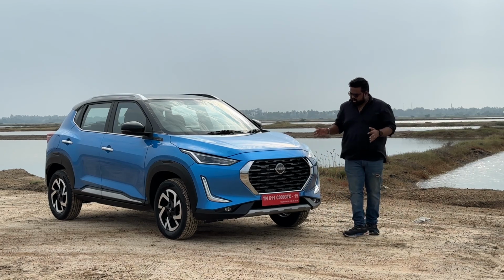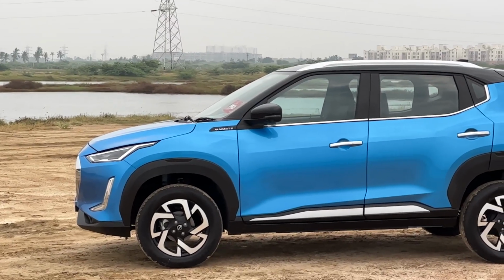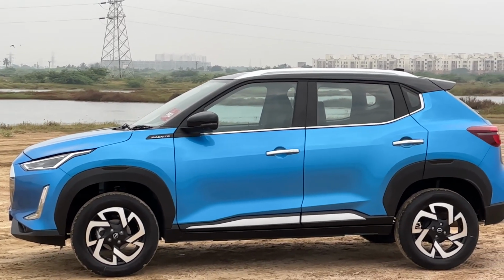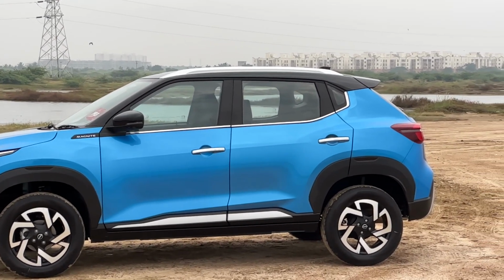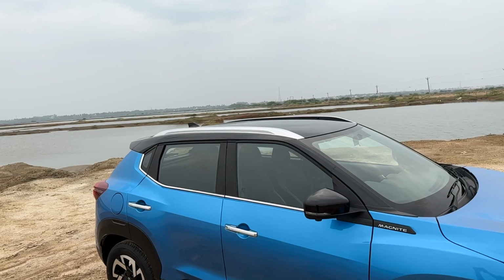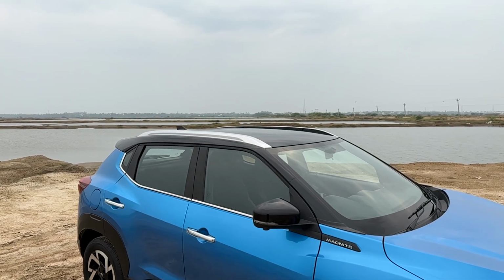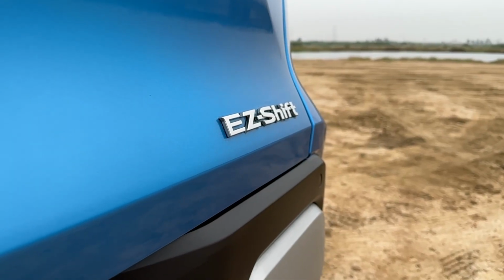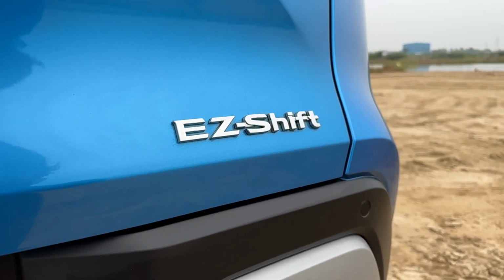If you look at the car from the outside, you will notice that there is nothing different. I don't want to take up your time showing every bit of the car because it's the same car, the same exteriors, the same bodywork, everything. There are two differences. One is obviously this new color offering with a black roof and a blue paint scheme. The blue color is already available with the Magnite, but this dual tone treatment is new. The second difference is at the back, and that is the EZ-Shift badging. That's the only way you'll know this is the naturally aspirated engine with an automatic transmission.